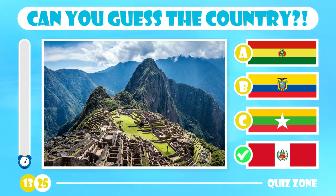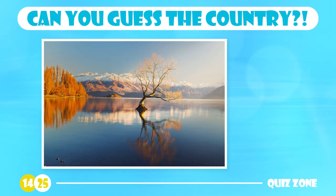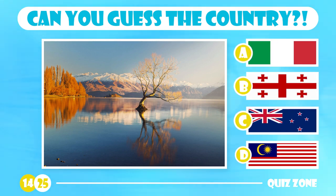Machu Picchu is a hugely popular attraction and you'll find it in Peru. The sanctuary, which you can see above, reaches up to 2,430 meters above sea level and originates from the Inca Empire. Lake Huanaca is a natural landmark famous for the tree that sticks out from the water. Which country will you find it in?